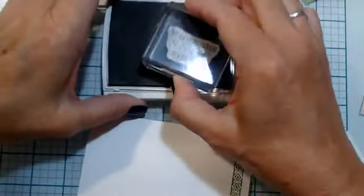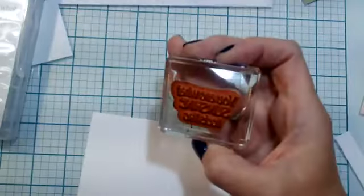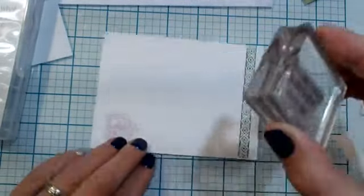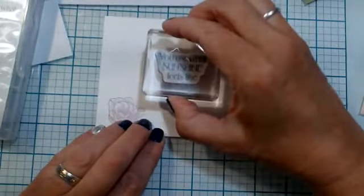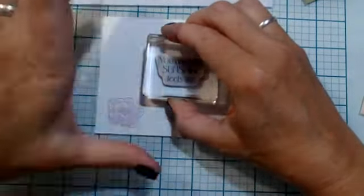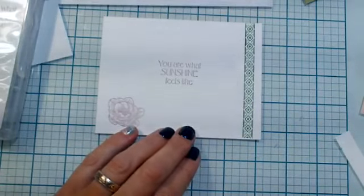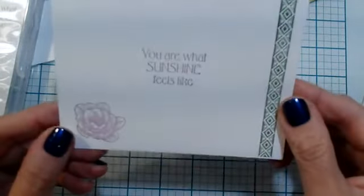I'm going to use the Rich Raspberry again. Pat and turn. And take a look. I got enough ink on there. Straight up and down. Now don't rock it back and forth, okay? That is for dancing, not for stamping. That's the big trick. So I have that in there.